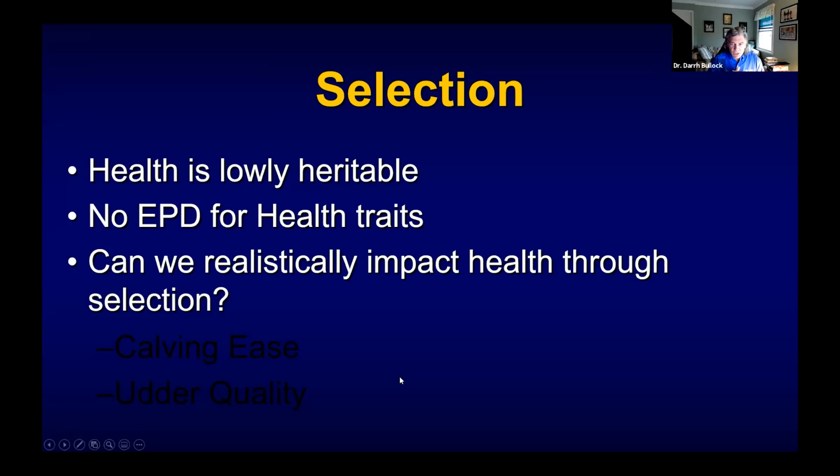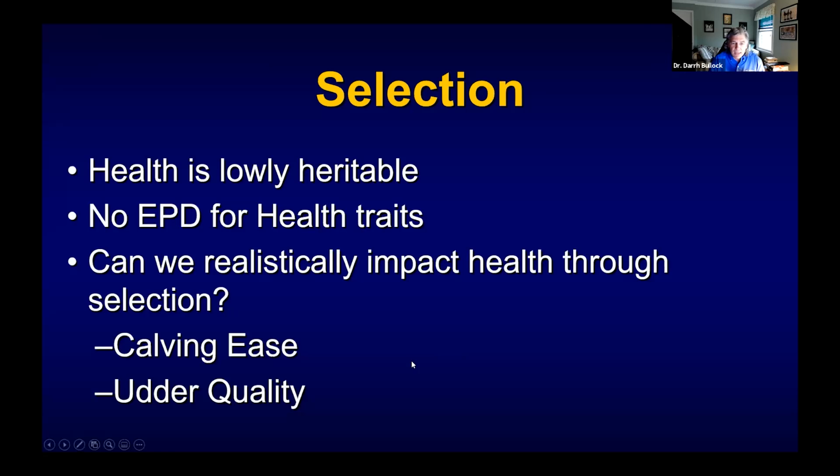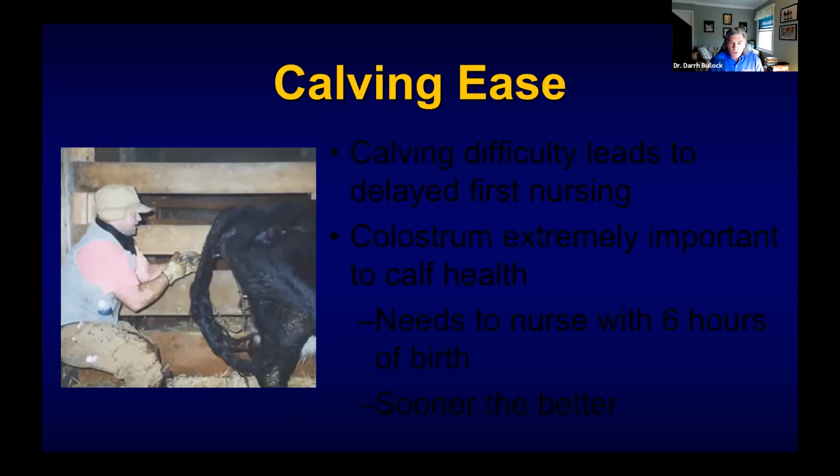So can we realistically impact health through selection? We can, but it's indirect. And it's the two traits, calving ease and udder quality, that can have some impact on health through our current selection practices. And we'll talk about both of those.